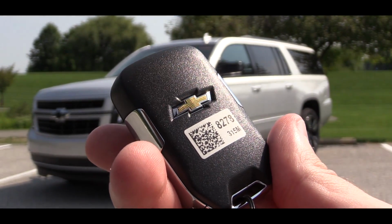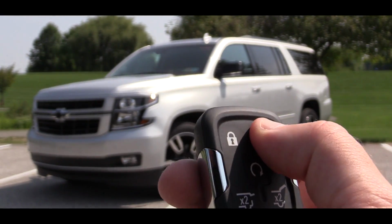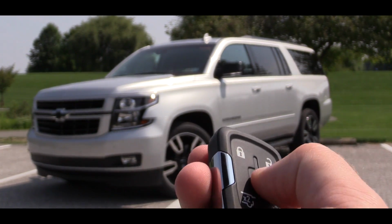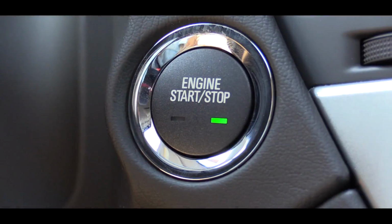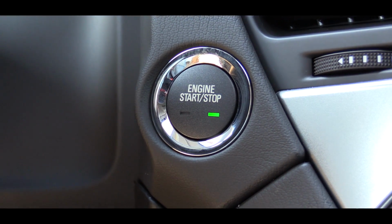You do have your Chevy logo on the one side, and when you flip it over, lock, unlock, those 2 buttons to pop the rear hatch, and the button in the center with the circle there, that is going to be a remote start, which by the way does come standard on every single trim level. That is definitely nice. And if you wanted a push button start, you will have to go with the Premier that we have today. So actually, that is what I'm going to do.